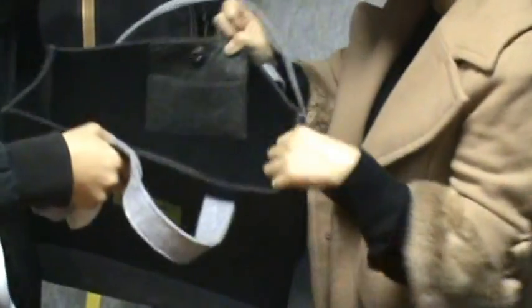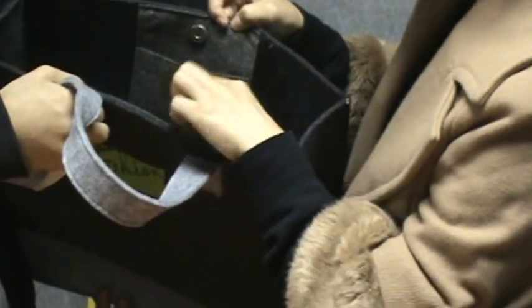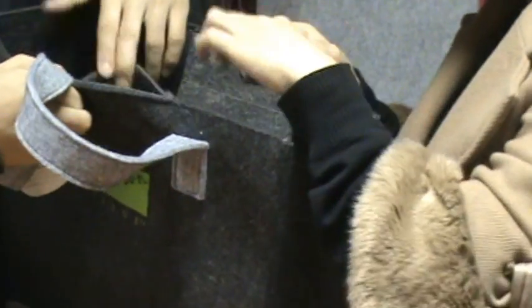This bag is very big. Have you noticed? Yes, and here and here, two small pockets. I can put some coins in. Yes, so it is very multifunctional. Yes, and very convenient. Do you like it?